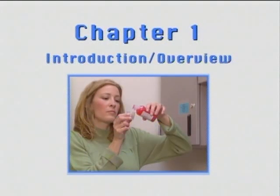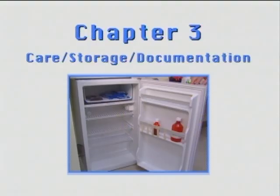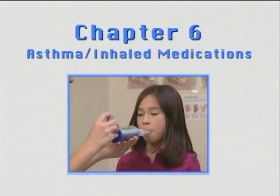Chapter 1 is the introduction and overview. Chapter 2 provides information on the forms of medications. Chapter 3 includes information on the care and storage of medications and the required documentation. Chapter 4 presents the 5 rights. Also included are separate chapters on severe allergy and asthma inhaled medications.